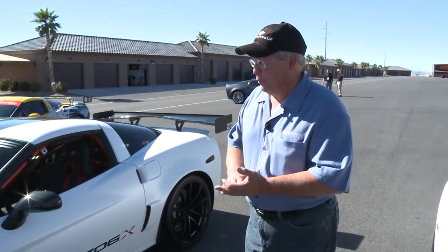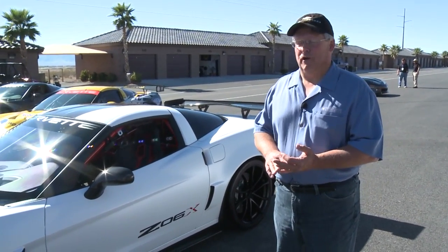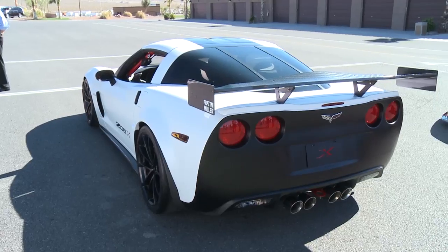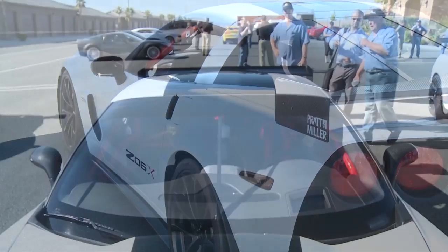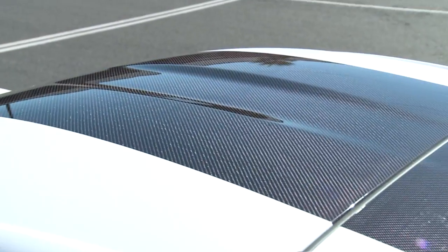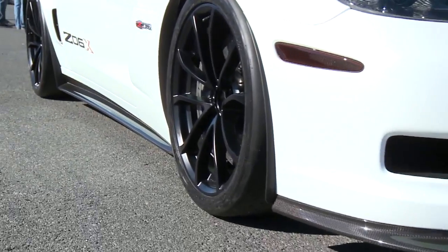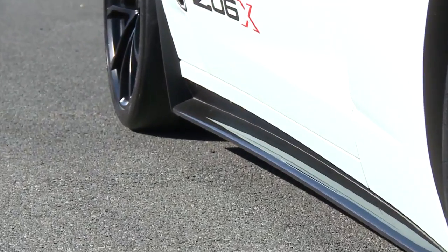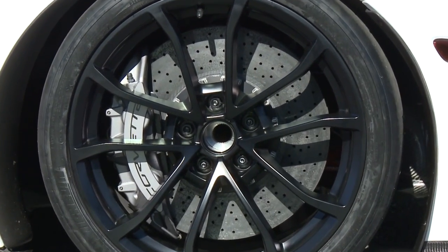Well, in this car, there were some things that were made easier because of the components that we're able to pull right out of our parts catalog. And we've combined pieces from the ZR1 along with the Z06 package. For instance, the roof and the rear roof panel, the carbon fiber pieces, are ZR1 parts that anybody can order from the dealer. Same thing with the chin spoiler and the side extensions, those also are ZR1 parts. The brakes that are used on this car are an option that's available now, the Z07 package, which includes the carbon ceramic brake package that's on the ZR1.